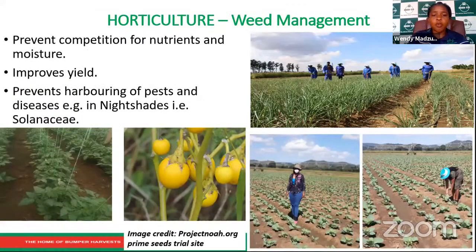The horticulture weeds that you need to manage. Horticulture crops, be they seedlings, be they seeds, you need to come in on time and manage them so that you don't incur problems of competition as well as problems of harboring insect pests and diseases that might come from weeds that are in the same family as the crop that you will have established.